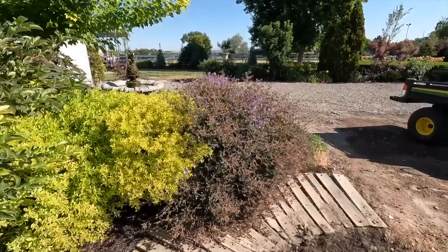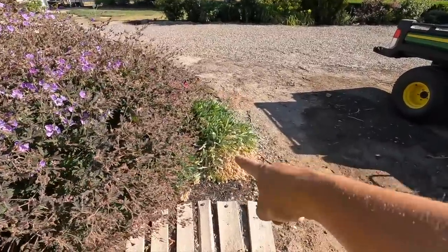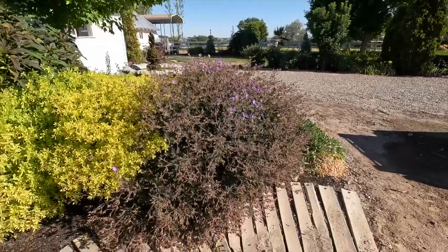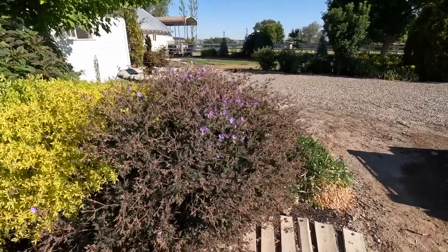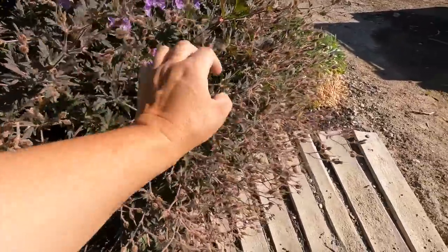And we've got perennial cutback to do. We've got some grooming to do. That's a basket of gold alyssum right there. We're just going to clean that side up. So this right here is a Boom Chocolata geranium. It's massive. Now there are some blooms still popping up, but a lot of them are spent. Here you can see they are done.